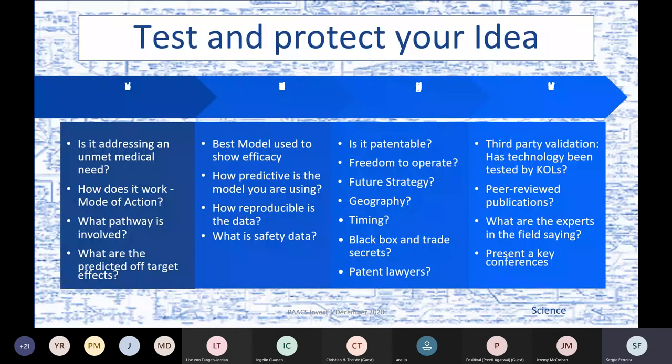The fourth point is validate your idea. So this, from my point of view as an investor, I love to see companies that have gone to third parties, to basically ask them to test the technology, to show them that it actually works in another environment by someone who is not connected to the company. Peer-reviewed publications, very important.